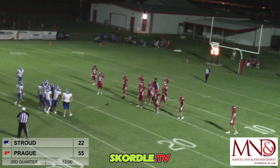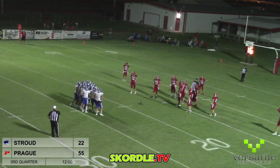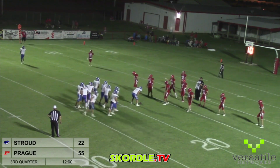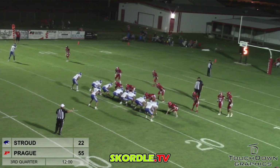Okay, so in between plays there, I was looking up the rankings. I hope this is right. So we're talking about Jones and Chandler. Chandler's actually ranked number 4 in Class 2A right now, and Jones is 5 right behind them. And what are we ranked, Mike? I'm looking. We are ranked 14 at the moment.